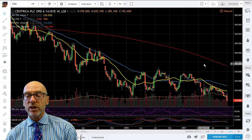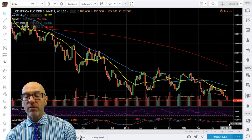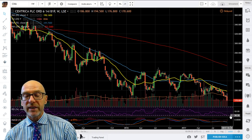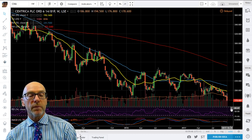Okay, moving on to Centrica. Here we are on the weekly, and you can see that we've been pushed down by the 20-week moving average. We've fallen through the supports. We're definitely in a downtrend, and there's very negative momentum. The RSI down at 28.52. MACD as well are flashing a sell with the short term below the longer term and below zero. The only possible redeeming factor is maybe we're becoming slightly oversold on this weekly, which may create a short-term bounce, but overall the technical picture looks bearish.